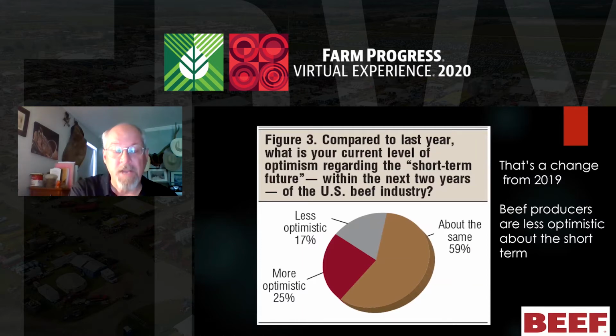Okay, that's a big change from last year, from 2019. Only 17% were less optimistic, compared to 60-some percent. You know, 60-some percent last year were about the same, and 25% were more optimistic. So a significant change in psychology in the beef business.